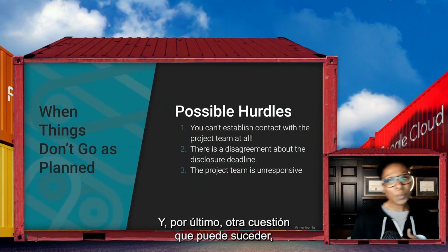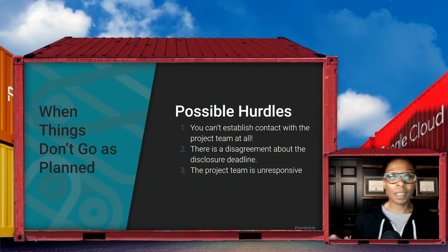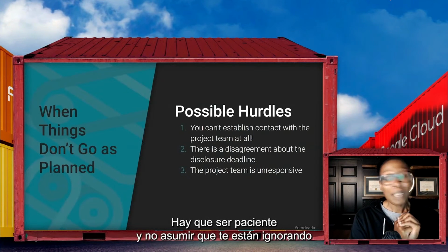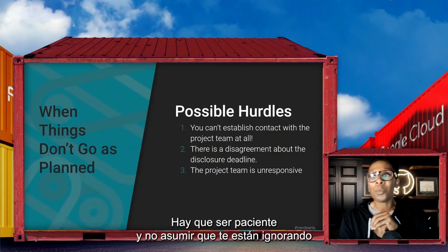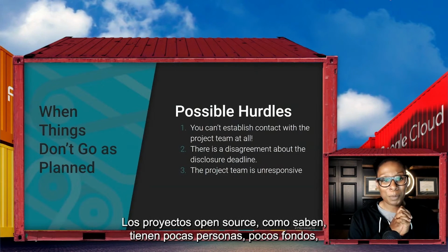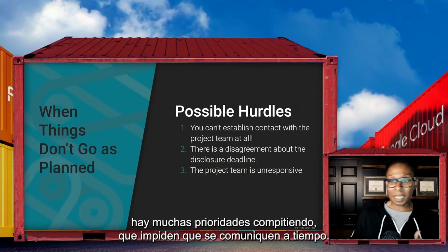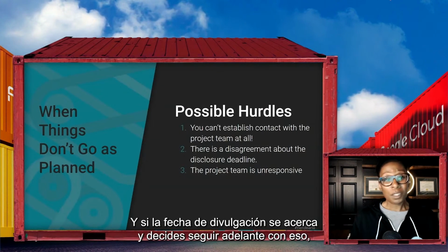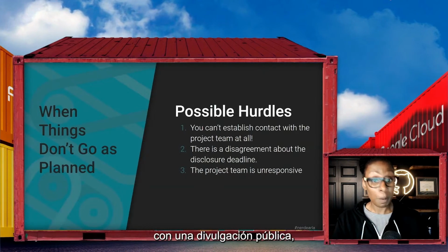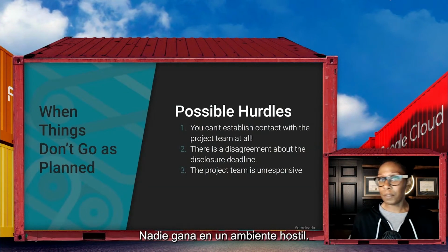And finally, another issue that you can encounter is a project team that is completely unresponsive. And that happens for multiple reasons. But again, remain patient and don't assume that they're brushing you off or that they don't care about security. Open source projects, as you know, I'm sure, are understaffed, underfunded. There's competing priorities that may prevent teams from communicating promptly. And even if the disclosure deadline approaches and you decide to move forward with a full disclosure with a publication, remain positive and professional. There's no winners when there's a hostile environment.